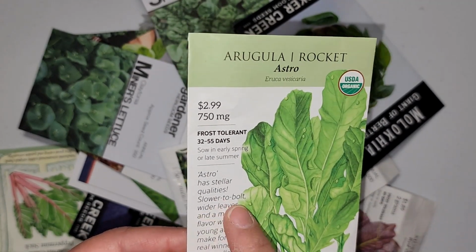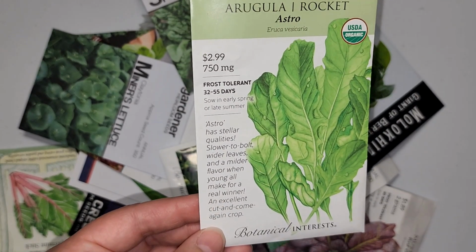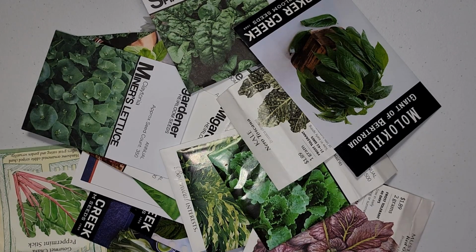And it says that this has stellar qualities, slower to bolt, wider leaves, and a milder flavor when young, all make for a real winner, an excellent cut and come again crop. Arugula really is a cut and come again crop.